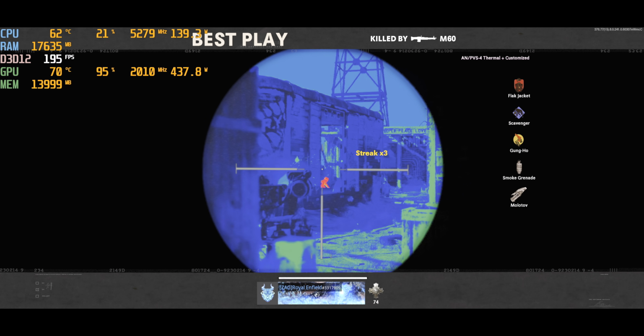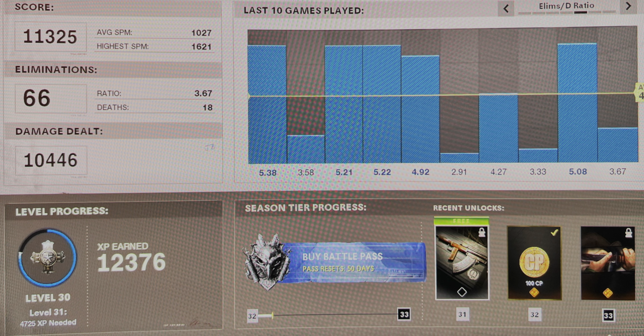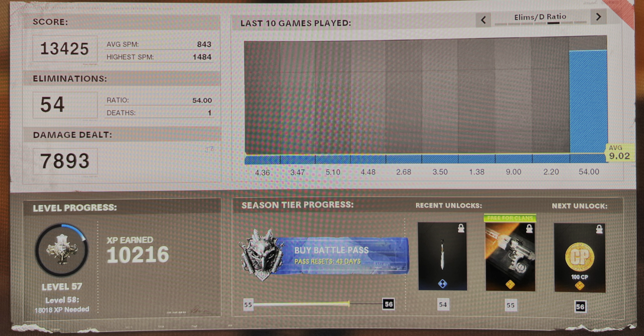I'm getting over 100 kills sometimes now. I'm on the top pretty much every single game. Look at my 10 KD average here. And by the way, this wasn't my best run, and I think my lowest KD is like 2. When your lowest KD is 2, happy days, right? I've had like 50 KD games.